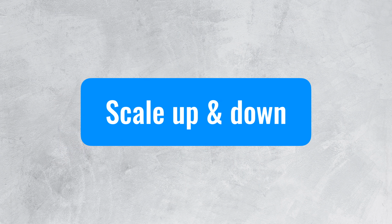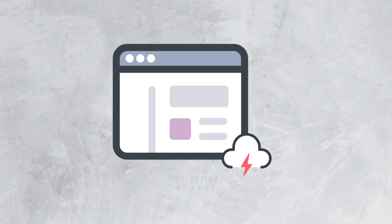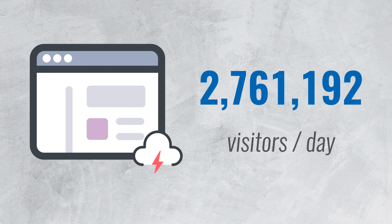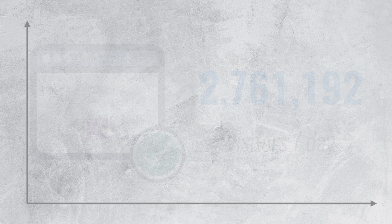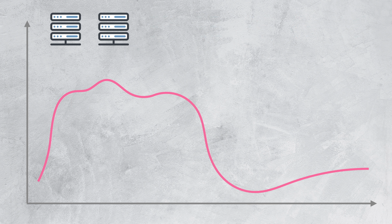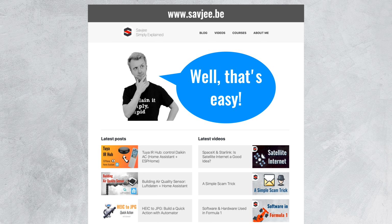Serverless products are built to cope with huge demands. Hosting a small website with just a handful of visitors is fine, but if your website suddenly starts to get millions of visitors, then that's fine as well. Behind the scenes, the cloud provider will allocate more servers to your website, and as traffic goes down, so will the number of servers. In fact, that's how my website is hosted on AWS. They take care of all the details for me. All I have to do is upload my website and I'm off the hook.